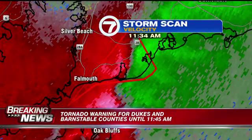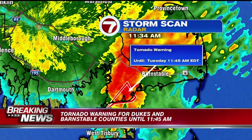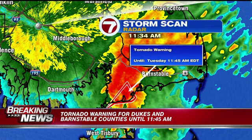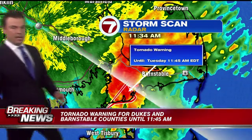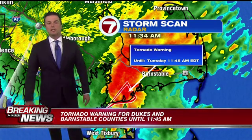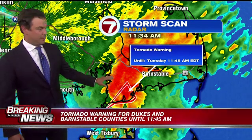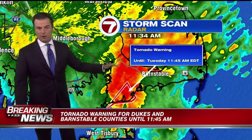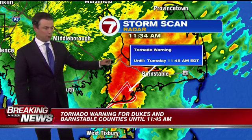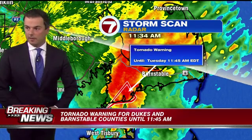So we'll continue to monitor this. There is your tornado warning, still up for the Falmouth area over toward Mashpee. This extends until 11:45. After that, we're going to have to keep an eye on what's going on down through the rest of the Mid-Cape and Lower Cape, too, because we are tracking some torrential downpours coming out of these storms. So even if you're north of the tornado-warned area, these are blinding rains right now across Route 6, heading back toward the Cape Cod Canal and over toward the Sandwich area.